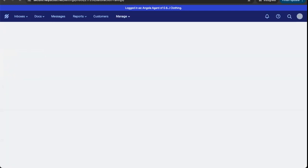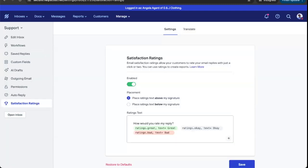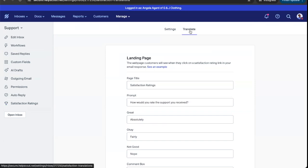So things like satisfaction ratings. This is our happiness survey, and it's a great way to give your customers a chance to voice how they feel about the support they receive from your team. Now, it works just like you see here right out of the box, but if you want to make any changes at all, you can go up here to the translate area, and there you can change different words or completely translate that into a different language if you need to.